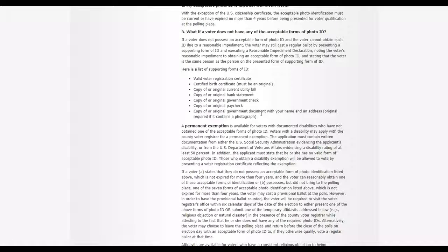And once you have that provisional ballot, you fill it out, and you have 6 calendar days to get to the clerk's office to show them one of those documents, your birth certificate or a utility bill or whatever it is. You have 6 days, and at that point, your vote will be counted, and you will have voted. So it's hard for me to imagine how any of this can be considered suppression.